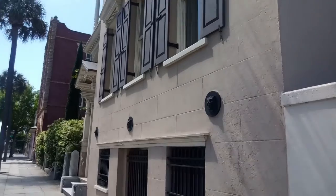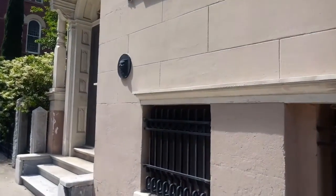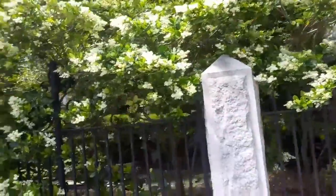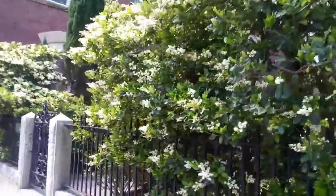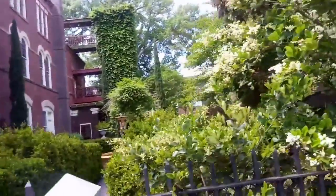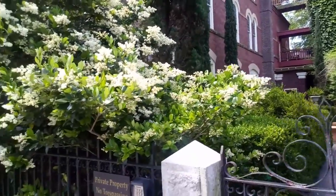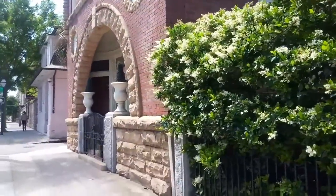Now we'll see some of the architecture in Charleston, and here's why the city doesn't smell like a city. This honeysuckle is absolutely gorgeous, and it smells wonderful. And the whole downtown area smells great. It would have at one time been a private residence. I believe it's now apartments. But the architecture and the gardens are just absolutely gorgeous.